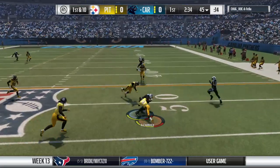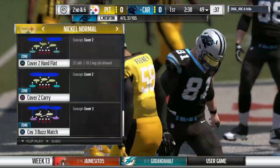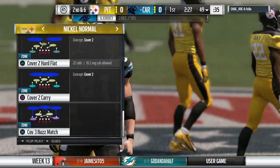Love when you see the grass, or on the field turf, those rubber pellets flying up. Great catch. It's a 4-yard pickup, and that'll bring up second down.